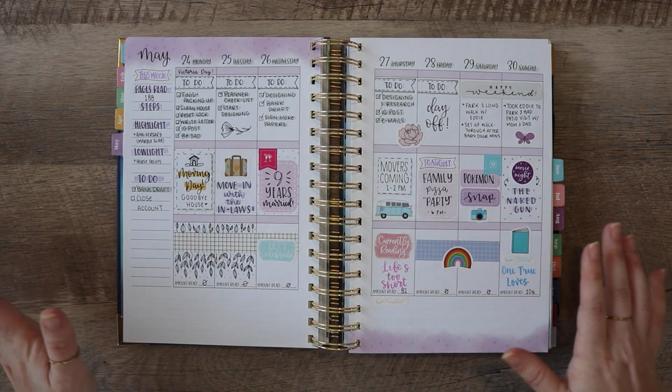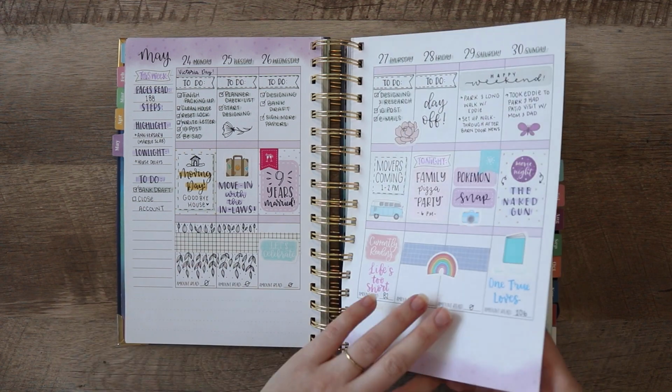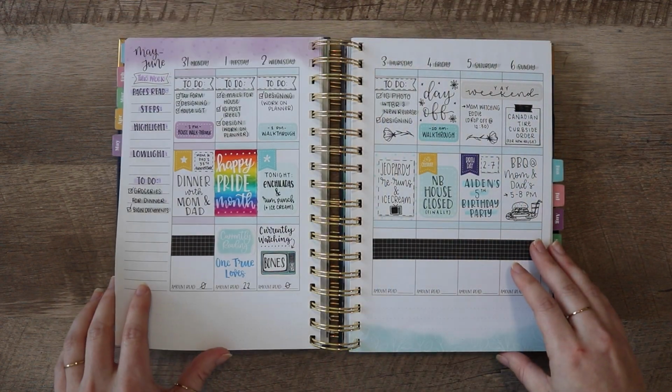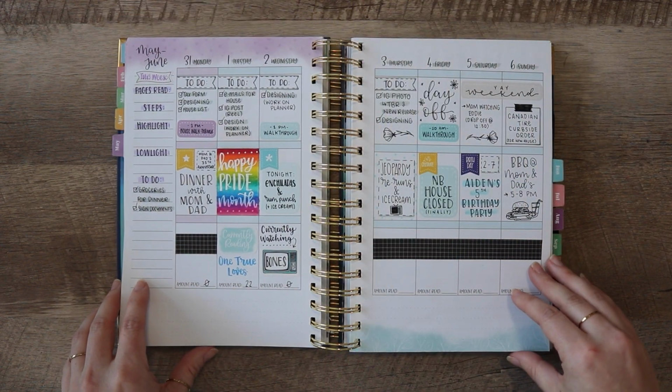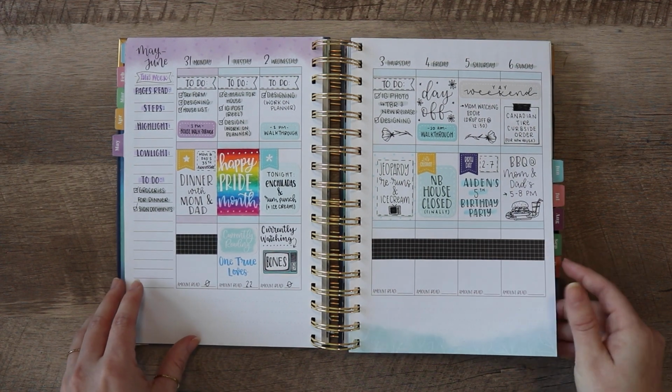Our moving week, so not a lot of reading happening here. When we moved, we had to stay with my in-laws. We originally were supposed to stay for a few days, which turned into a few weeks because our house wasn't finished. It all worked out.